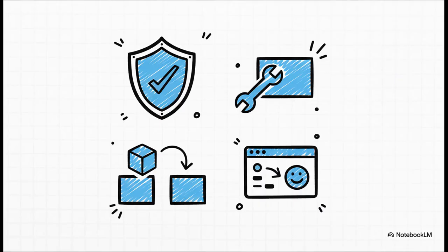So you have to define these things right up front. Reliability: how often is it allowed to fail? Maybe once every million hours of operation. You write that down. Maintainability: how long should it take a brand new developer to find and fix a bug? Portability: can this code be moved from one type of computer to another without a complete rewrite? These factors are every bit as important as the features themselves.